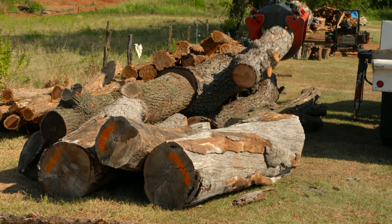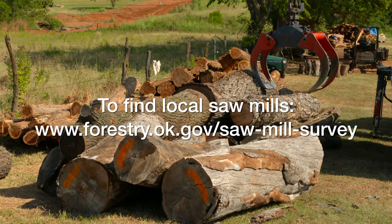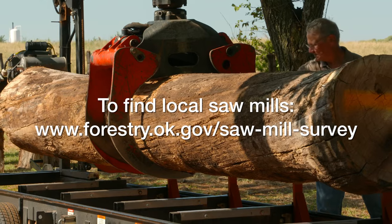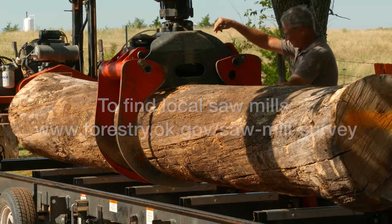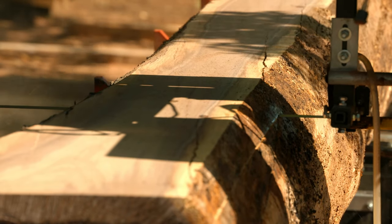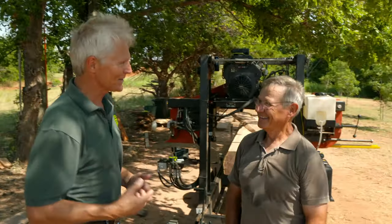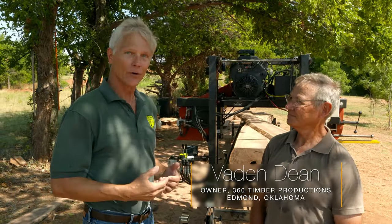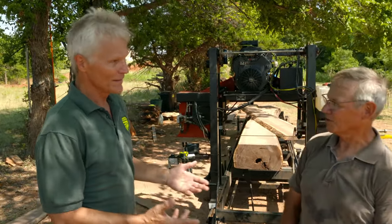Oklahoma Forestry Services has recently conducted a survey of the mills all across the state, and you could go to our website and find out mills in your area that might be interested in getting some of those trees that have to be removed off of your property. So we're out here in Northwest Oklahoma City at 360 Timber Productions with the proprietor, Vaden Dean. And Vaden's nice enough to cooperate with the Oklahoma City Parks Department to really push this idea forward that there are some milling operations out there that are interested in taking some of this urban wood. So, Vaden, we really appreciate you. You're welcome, Mark. Glad to be here.